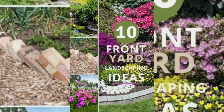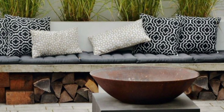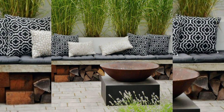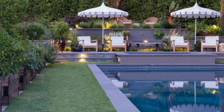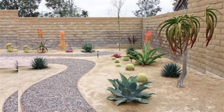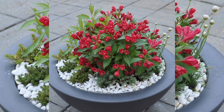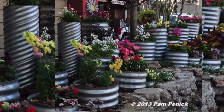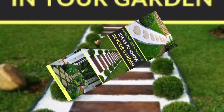Create a welcoming outdoor sitting area with a patio or terrace. Choose durable materials such as natural stone, concrete pavers, or bricks to withstand the elements. Add some outdoor furniture, a dining table, and maybe a few potted plants to complete the look.